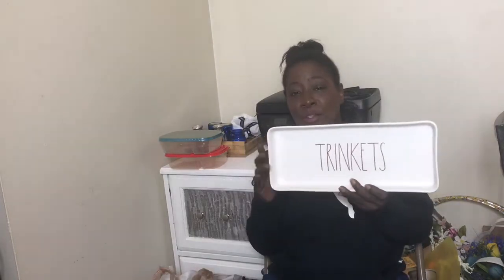All right, and then I did pick up, this is so cute, I really like this guy, the spear here. The spear was $8, nice and heavy too, nice heavy metal. Love it. It's going to be so cute. I cannot wait. Tray that I'm going to use in my bathroom.